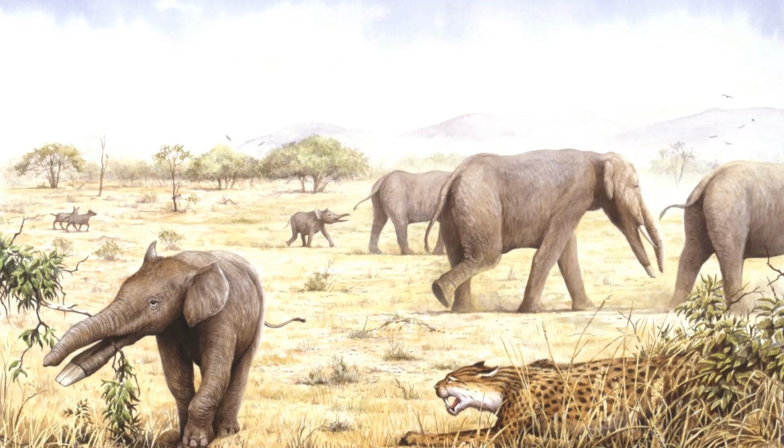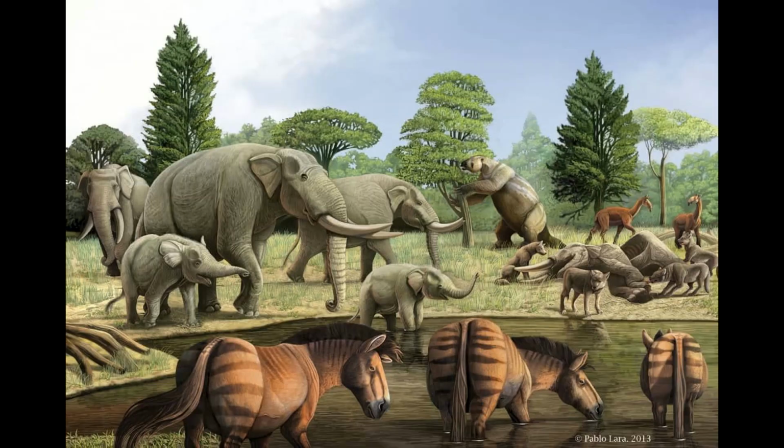They managed to hold on the longest in South America, with one member, Notiomastodon, surviving in the Amazon rainforest basin until just 6,000 years ago, where it is still rumored to exist by cryptozoologists along with its once contemporary counterparts, the giant ground sloths and the terror birds.